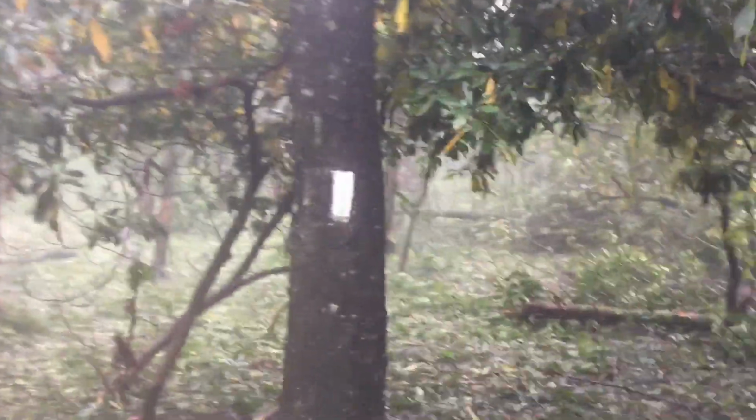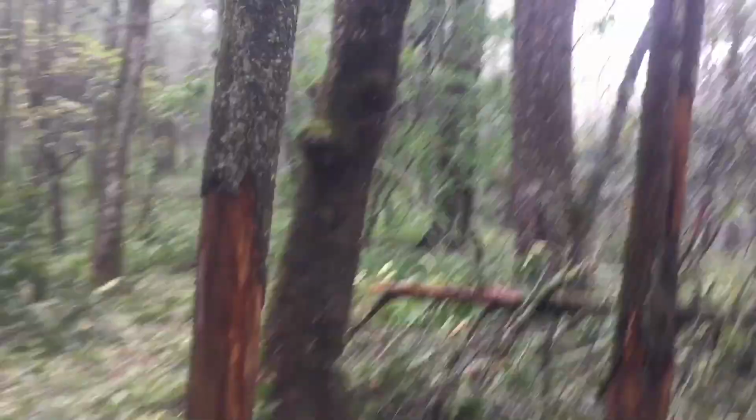There's a blaze here. There's a trail somewhere. But look at this. Trees down. Okay, there's the trail. Down the tree on the way. Go around it this way.